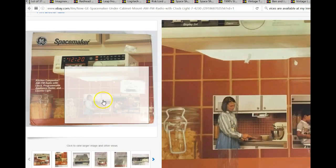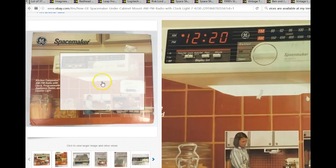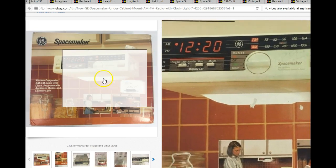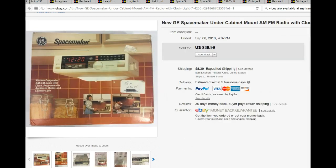This is just really cool. It's a vintage Space Maker AM/FM radio. It's got the clock and the light, and it comes with an extra plug, I believe. You can plug an appliance into it. Really cool, 80s.